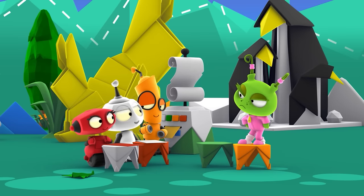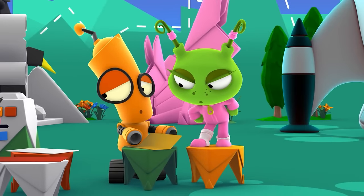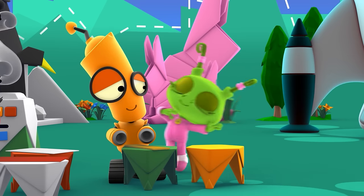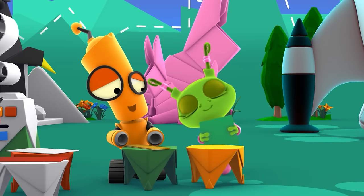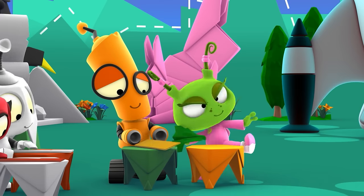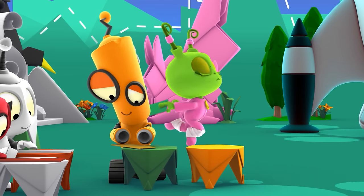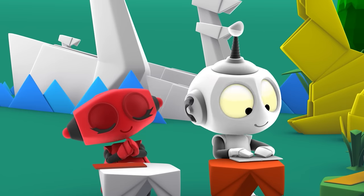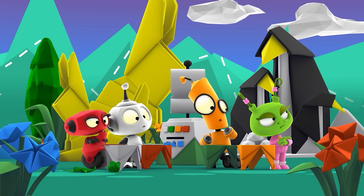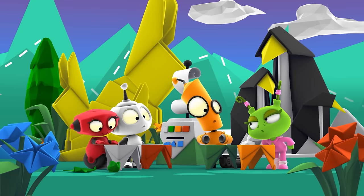Orbit, can you show us again, please? Okay. First, fold your paper in half. Make sure you line up the edges perfectly. Origami is too hard. It is hard, Emma. You need to follow the steps and take your time. That takes too long. Okay.